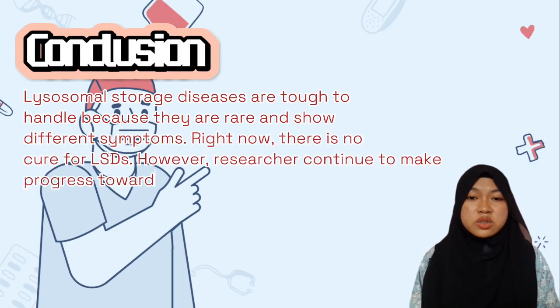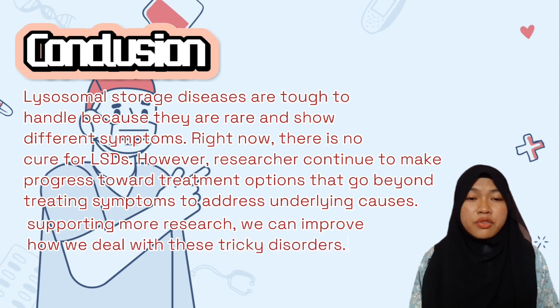In conclusion, lysosomal storage diseases are tough to handle because they are rare and show different symptoms. Right now, there is no cure for these diseases. However, researchers continue to make progress toward treatment options that go beyond treating symptoms to address underlying causes. By spreading the word and supporting more researchers, we can improve how we deal with these tricky disorders.